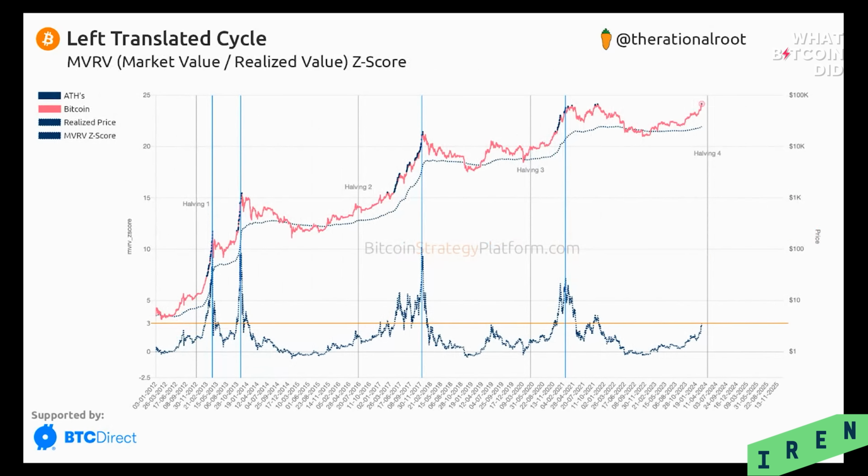Interesting. So yeah, what we were discussing is the left translated cycle, right? Because of the ETFs, that is a catalyst that happened earlier in the cycle than usual, so it's kind of a unique event to this cycle. We have this left translated cycle where we actually see an all-time high even before the halving, which we can also see here in this chart.